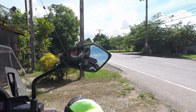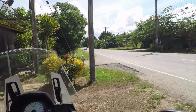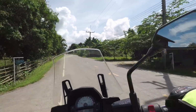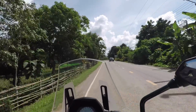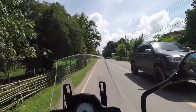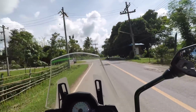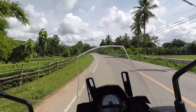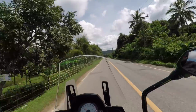Okay then, honey, well, off we go. Always nice to get out on the bike though. Right, helmet visor down. And I'm just hoping that the audio on this is going to be just fine. And no reason why it shouldn't. It should work just well.